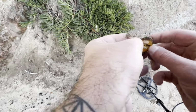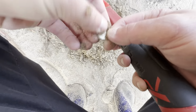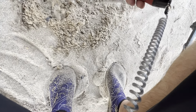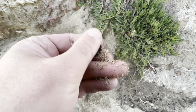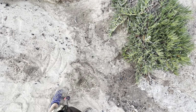Pinpointer time. Got the Corona light though. And there's a dime. And here's the random foil. Still? Oh yeah. Another black dime. Is it old? Probably not. It's 1977. So it's older than your average bear.